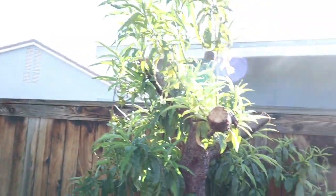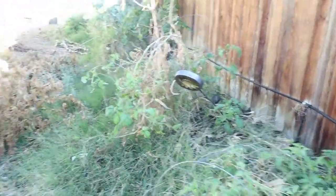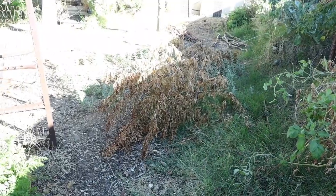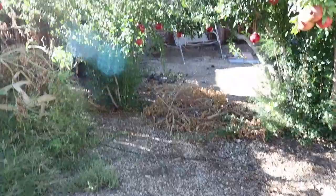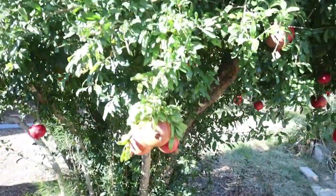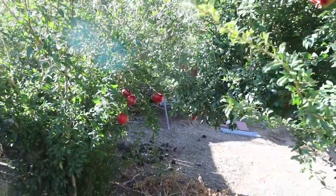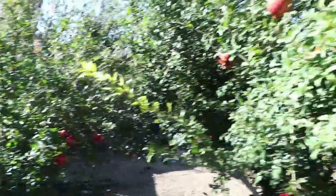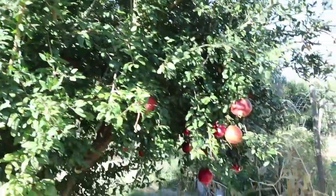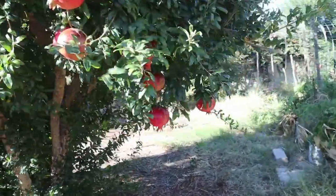My peach tree. If you can remember, I went ahead and cut it. Those are the branches for it over there. I cut it down. But look at these pomegranates. Look how big these are. I mean, they're huge. These are ready to be harvested as well. So I am going to get these harvested soon. I usually wait until around this time to do it.